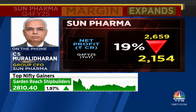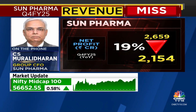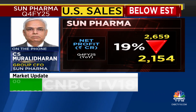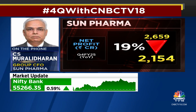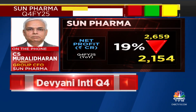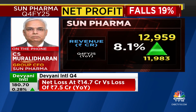Okay. You're also increasing R&D spend to 6 to 8% of sales. Where will this incremental spend go? So we have shared our product pipeline in our press release yesterday. The clinical trials in respect of those pipeline products are underway, and the expenses are intended towards that, apart from the normal R&D spend on the generic portfolio.